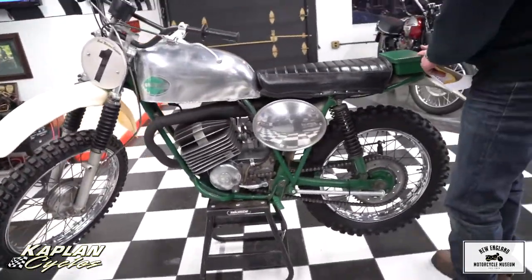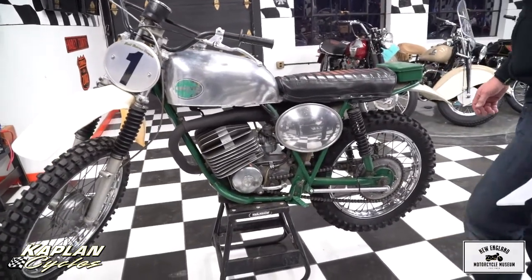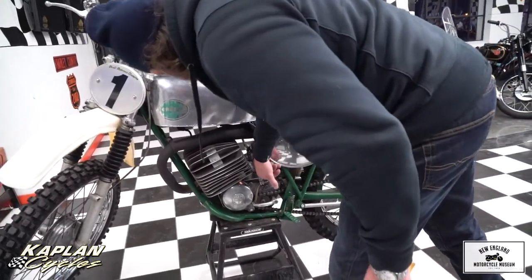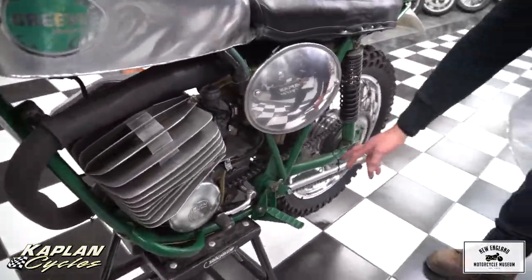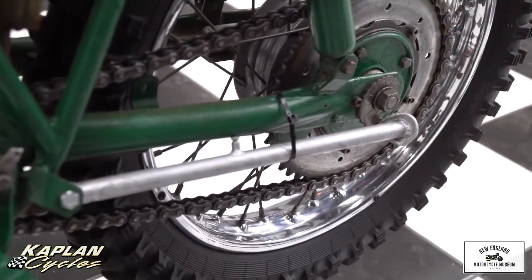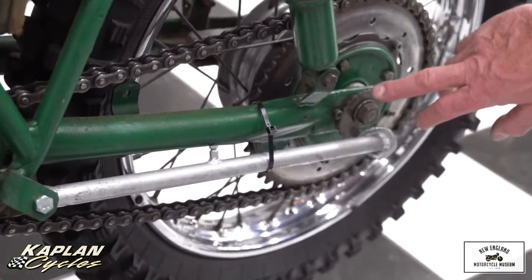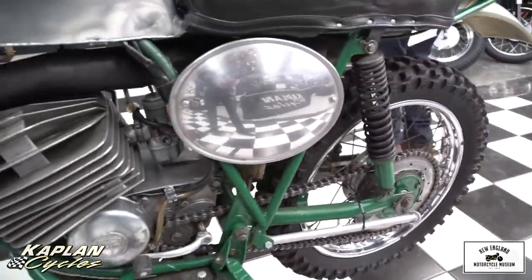I think the seat's the original seat. We did have the seat off of it. It's got a foam air filter in here, which is in good condition. Chain and sprockets are in nice shape. The rear spring for the kickstand was missing, so it's just zip tied up, but that seemed to be fine. Has a cam style adjuster for the rear chain, which is nice, makes it easy to adjust.